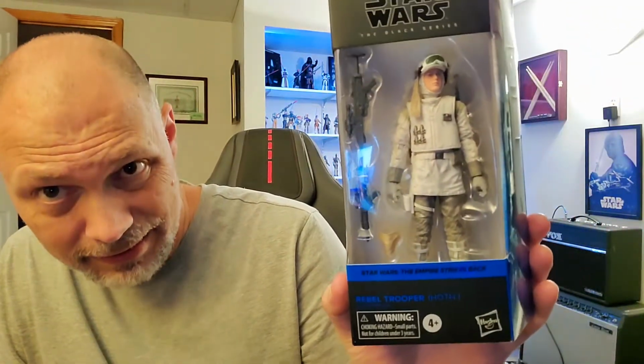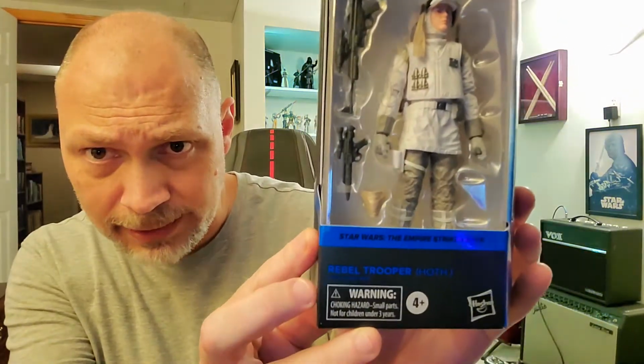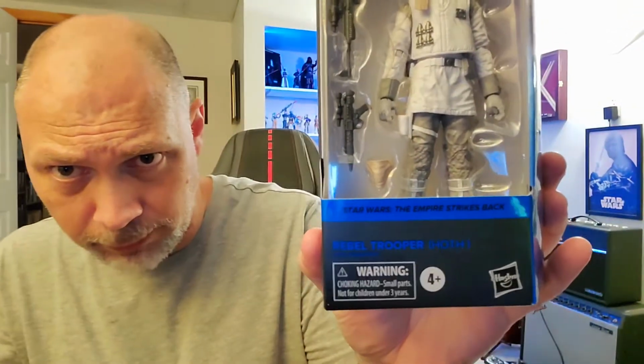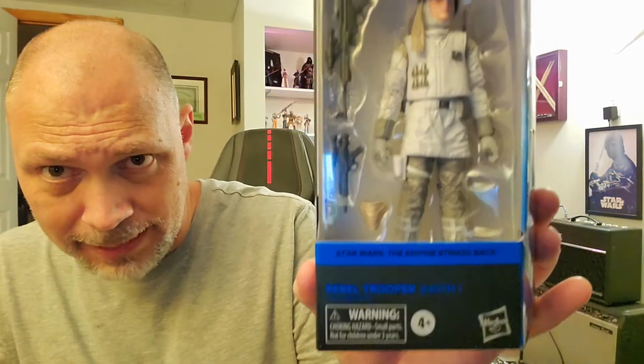So for today's video, we're going to be taking a look at the Rebel Trooper from Hoth. This is from the Empire Strikes Back line. It's a nice looking figure. The front of the box looks like that. Beautiful blue color, Rebel Trooper from Hoth, Star Wars The Empire Strikes Back.